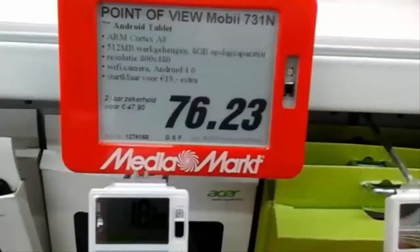Saturn, Groningen. Okay, let's take a look at the cheaper tablets.